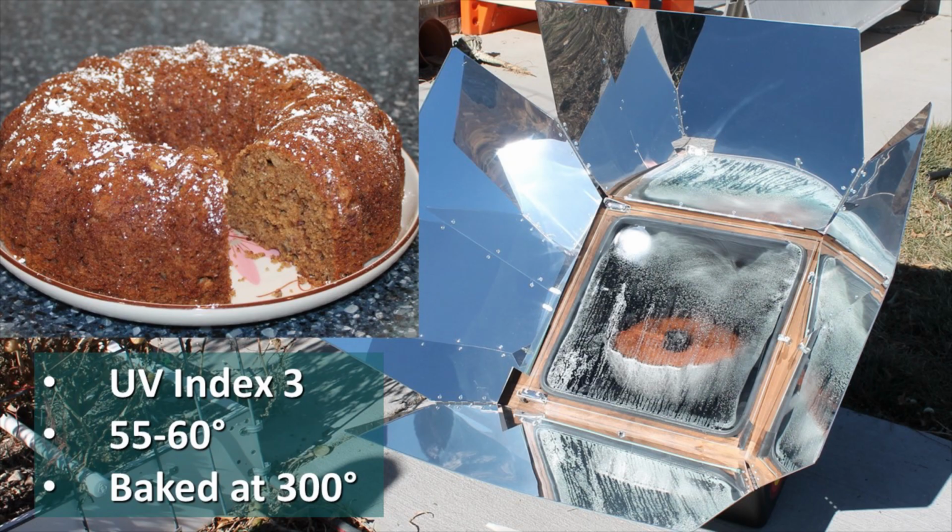This is an applesauce cake that we cooked in our sun oven. Now, generally when we're cooking in the sun oven, the ideal UV index is between 7 and 10. Our index was 3 that day. Because it's November. It's cold here. Right. So our outside temperature was around 55 to 60, but we were still able to bake at 300 degrees, and this turned out wonderfully well.